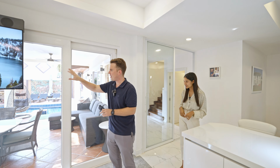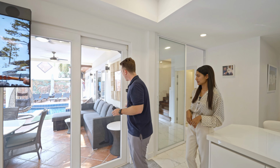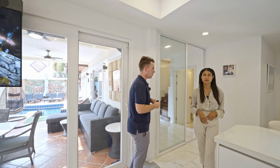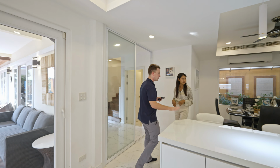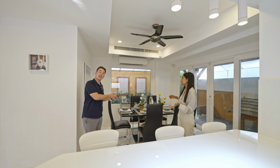Also nice, we have a lot of glass here, so a lot of natural light is coming in. You can access the outside terrace from here, but before we do that, we check here. Here is a bar ready for serving drinks, and a formal dining area.